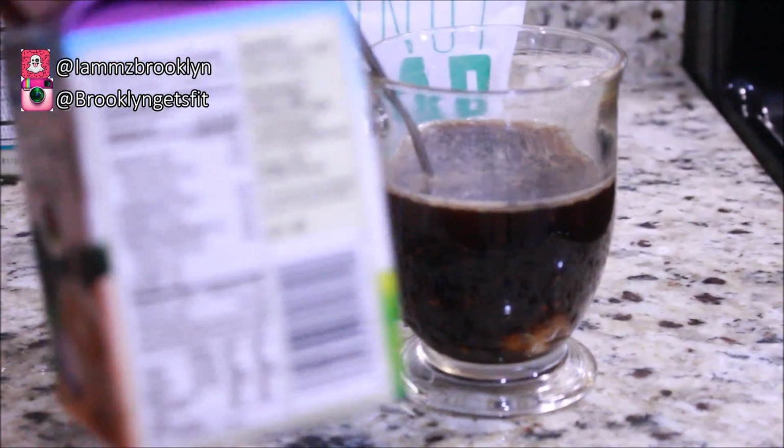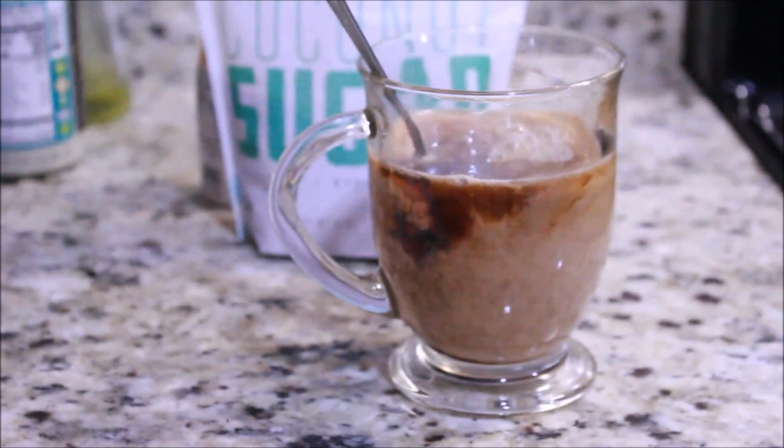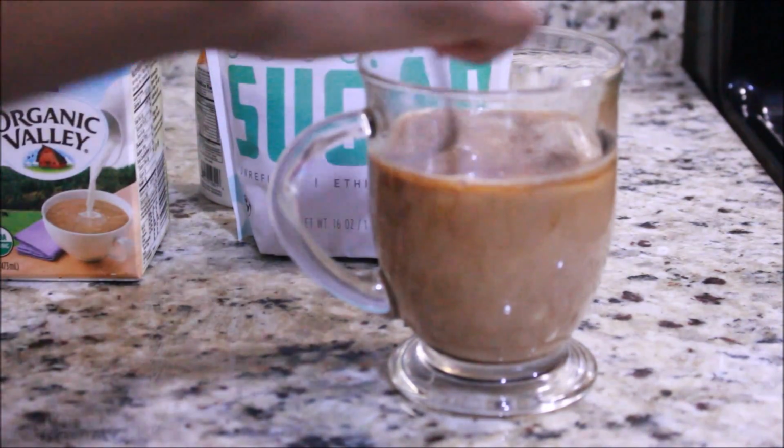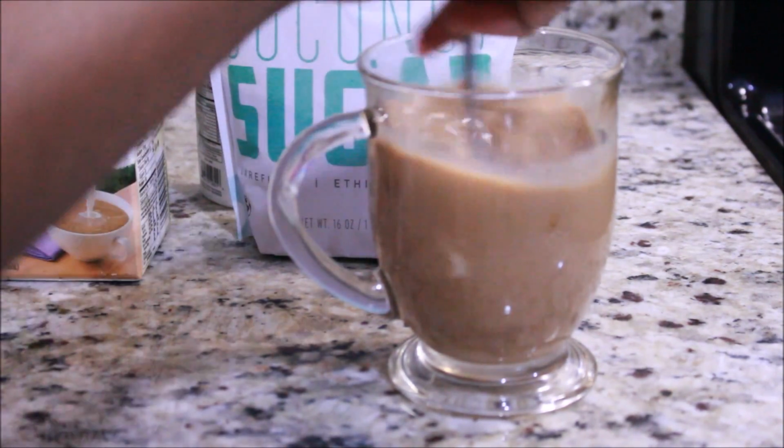Of course, I'm going to add some half and half milk, and I didn't even know I could have half and half on the ketosis lifestyle. So kudos to that. And yeah, that is how I make my bullet coffee.